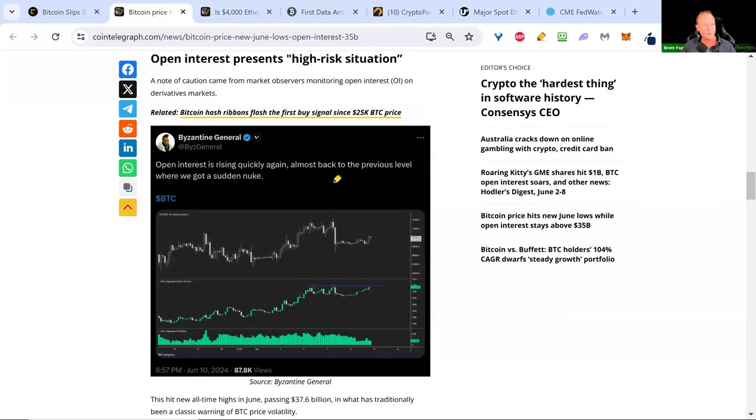Here it is. Open interest is rising quickly again. When open interest gets too high, that's where the market makers and the bigger players like to come into the game and try to wipe the chips off the table, as it were.